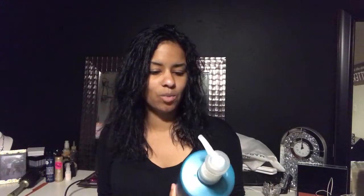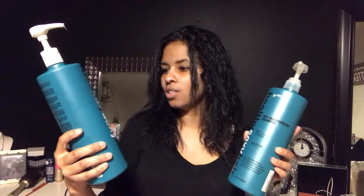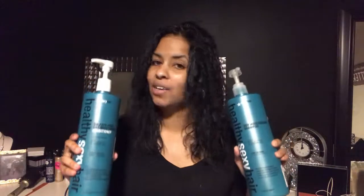Okay, so here's my hair system. So when I wash my hair, and I don't wash it every day, I try to wash it once a week. Because if you wash it every day, it'll strip the oil from your hair and it can make it really dry. I use Healthy Sexy Hair Soy Moisturizing Shampoo. And I use the Healthy Sexy Hair Sulfate-Free Soy Conditioner, which is right here. So this is the system that I use every week.